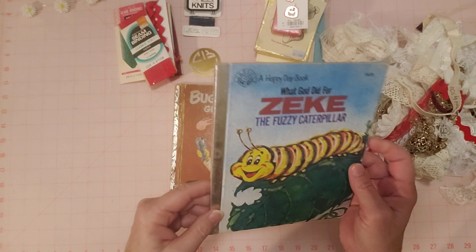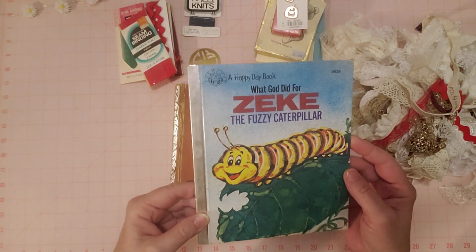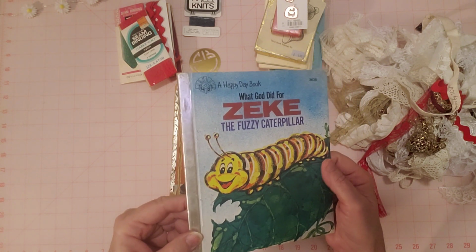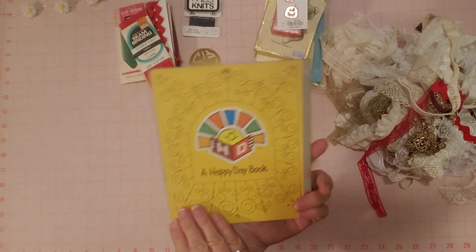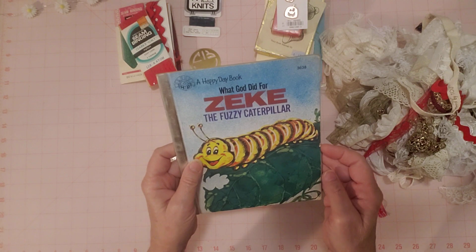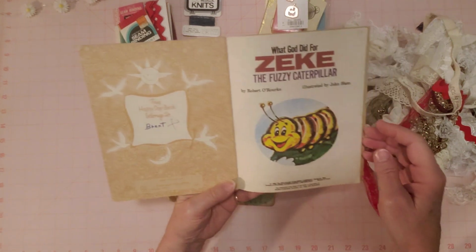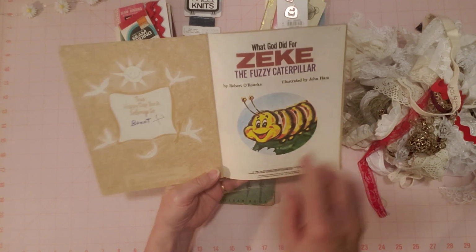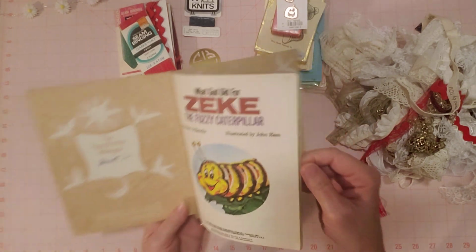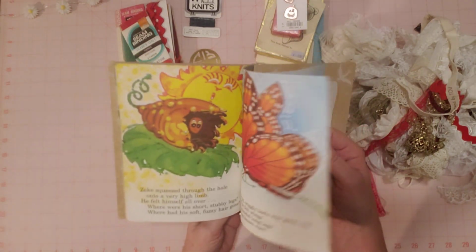Okay, so this is not a little golden book, but it's like a little golden book, a Happy Day book. And I thought this was just adorable. What God did for Zeke the fuzzy caterpillar, right? So cute. There's the back. Very awesome back. Probably, I don't know, let's see if it's 70s. And it's got a name written here. 1980. So just barely out of the 70s. Got a little pencil number there for some reason. But super pretty pages. Look at that.